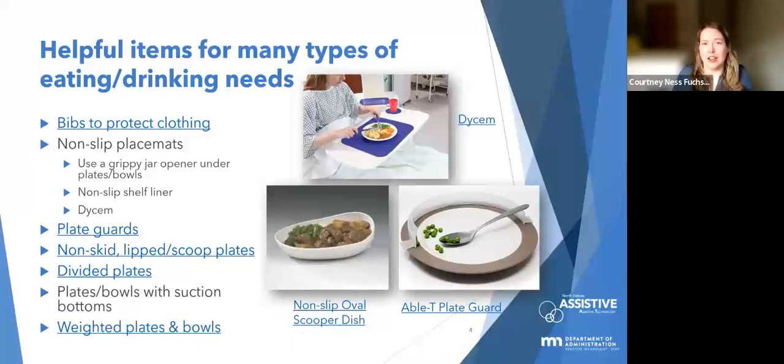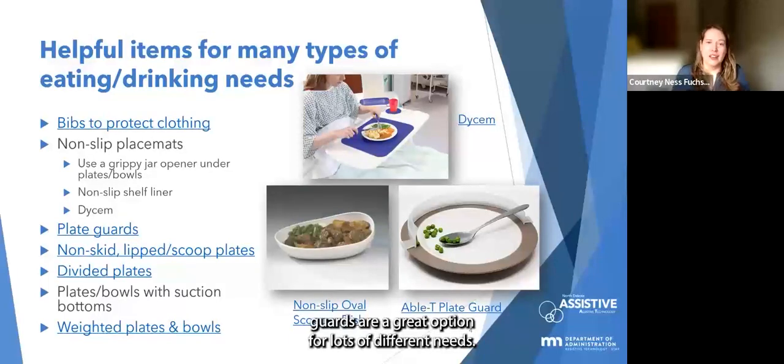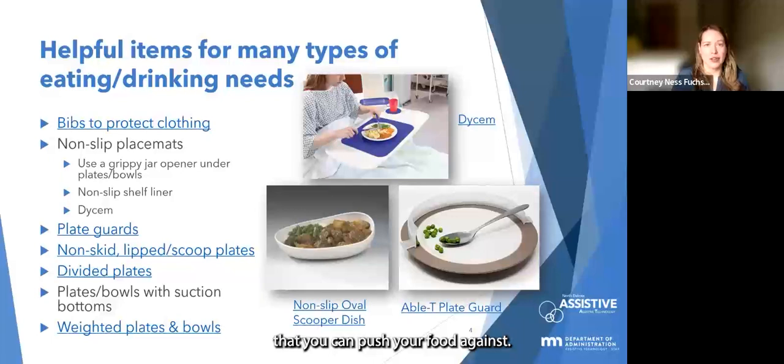Plate guards are a great option for lots of different needs. On the slide, the bottom right picture is of a plate guard that has been attached to a round plate. It provides an edge that you can push your food against. Instead of scooting your food off the plate, you push it against the plate guard, and then your food's there for you. So that can help a lot of different folks.